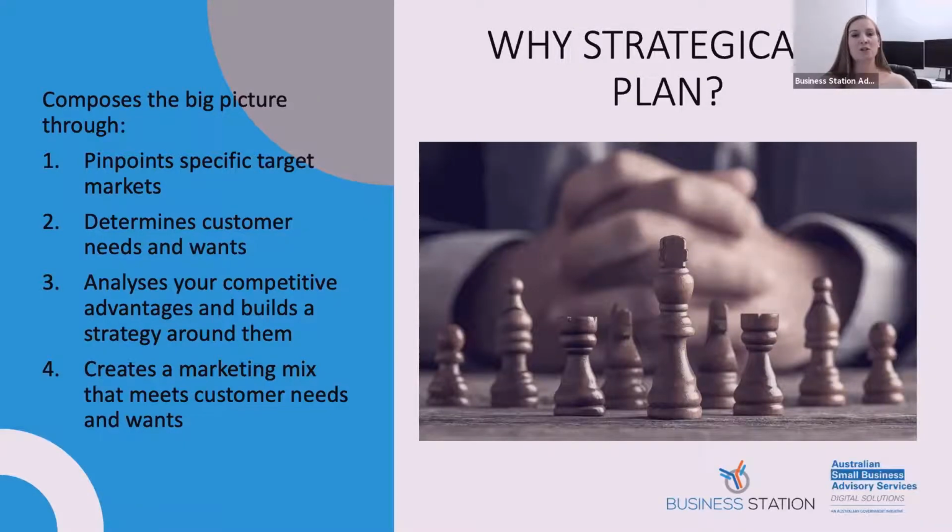So now we're going to get into looking at some specific low-cost marketing activities that you might be able to implement in your business. Now, a lot of what we go through is going to be online. Some of it gets a bit technical, and that's okay, especially if you may have experience with websites and that kind of thing.